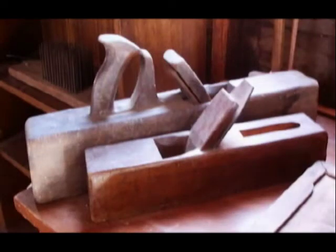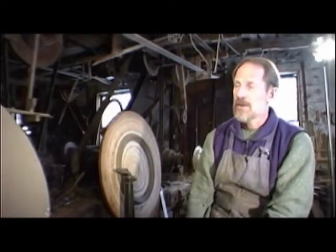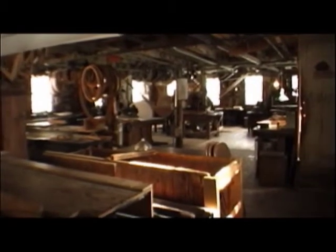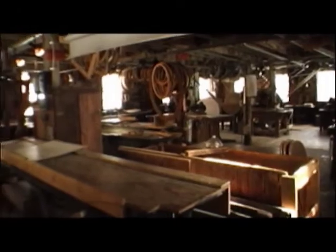A lot of people come in and the first thing they say is, "This smells just like my grandfather's barn or my grandfather's wood shop." And there's a sort of fond memory of an older type of place that has wood shavings on the floor and the aroma of the wood.